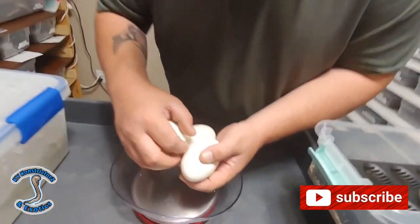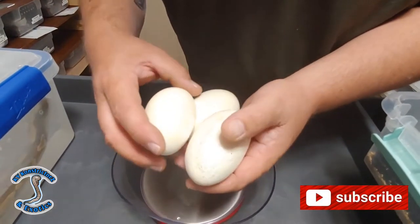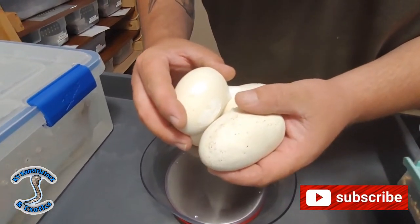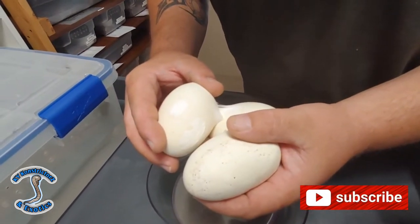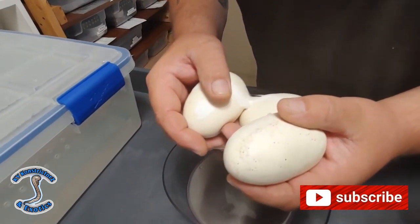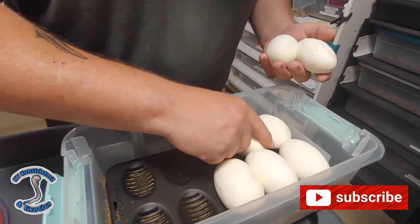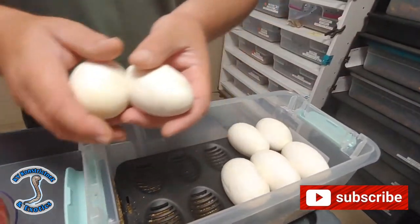Tiny holes. See how that went and laid like that? It's just like glue. I do like the Easy Hatch trays though, just because you don't have to worry about them rolling around. They position in pretty nicely.